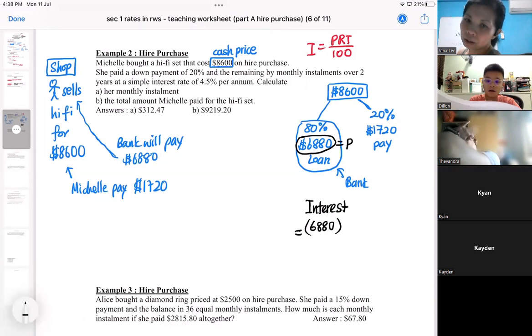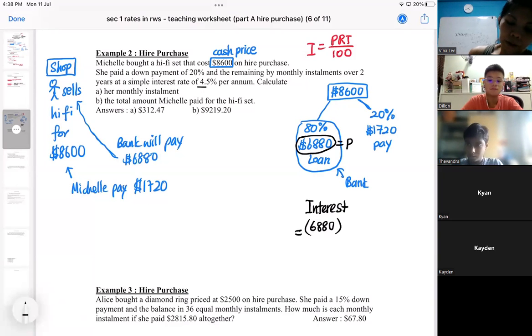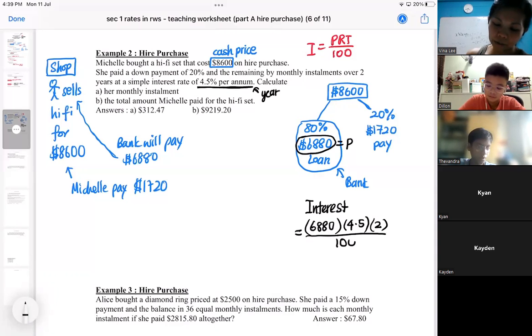So in this case, the bank will charge interest, so we got to apply the formula. So there will be this phrasing that some people will not understand. 4.5% per annum. Per annum means per year. Some people don't understand the word annum. Annum is 1 year. So this is the R. And because Michelle is going to take 2 years to return the money, she got to pay 2 years of interest.